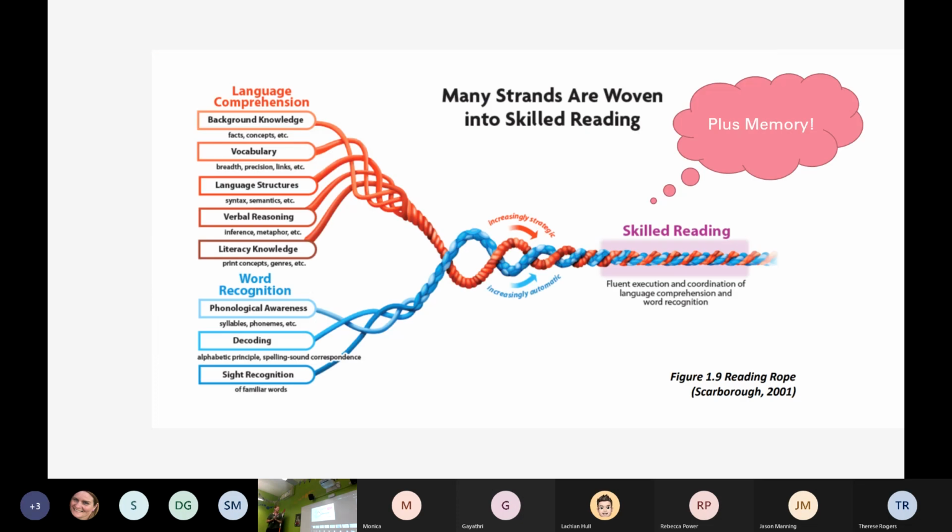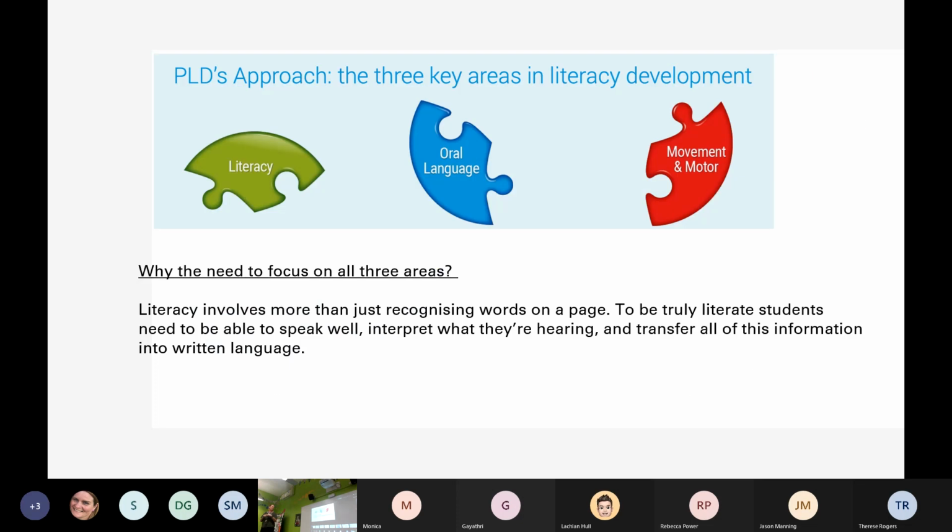To be truly literate is a lot more than just reading. You have to be able to speak, which is your oral language. You have to be able to listen and interpret and comprehend language, as well as applying it to print. So oral language is super, super critical in being able to develop fluent readers. And that's where our big focus is, particularly in those early years, but it still has a very big impact as we go through the older years as well.